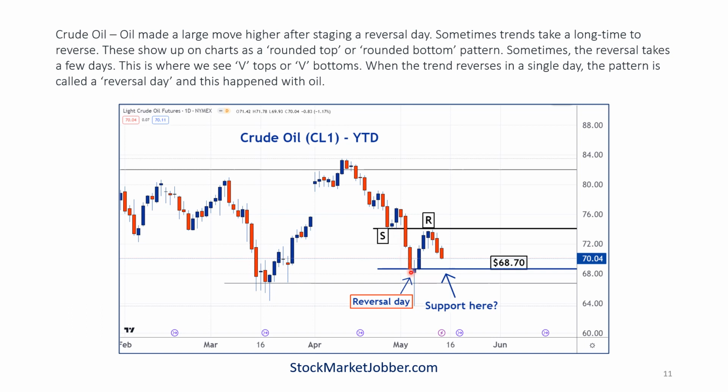This is just an example of a reversal day. Sometimes trends change in one day. We got this big move down and we go all the way down to here. So if you were to look at this in the morning, you would think the red team or the sellers are still in control. But by the end of the day, the buyers overpowered them and they came all the way back. So this trend changed in a day.